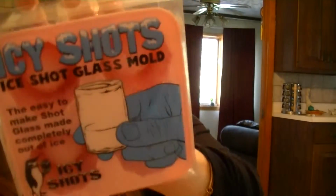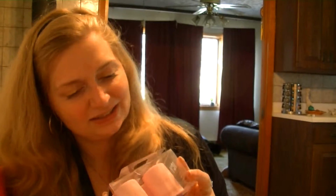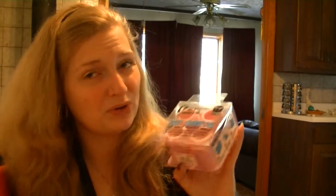I could definitely see a lot of fun with these. I'm thinking whiskey. There's whiskey in the jar. Oh, I should have bought one for myself. I'd probably go online and get them. But it's really cute. I could see us having a lot of fun with that.